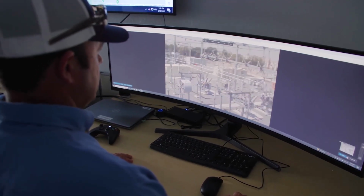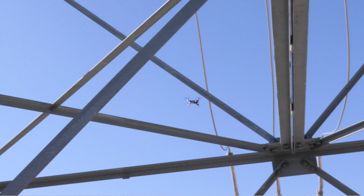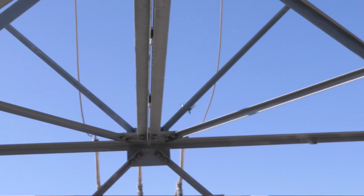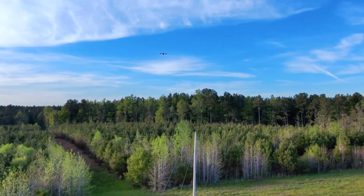X10 is going to improve resiliency by not only impacting the immediate but the downstream effects of having information at your fingertips. At the end of the day, customers expect safe, reliable, and affordable power, and X10 will enable that delivery by detecting small problems before they become big problems.